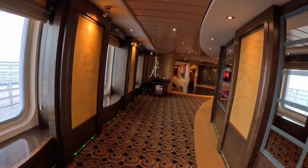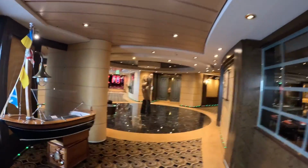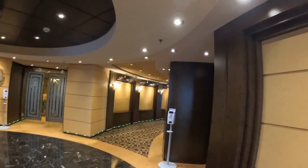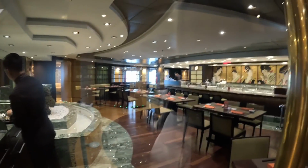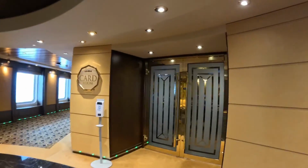Out to the promenade, deck 7 again. On my right is the only paid-for restaurant, which is very interesting. There's usually several on a cruise line. This is the only paid-for restaurant, meaning you pay extra. It is a Japanese sushi bar of some sort.